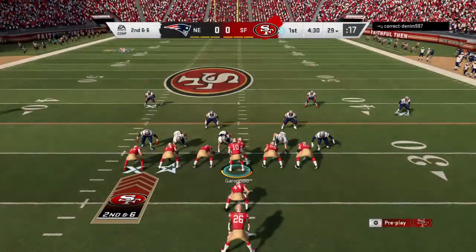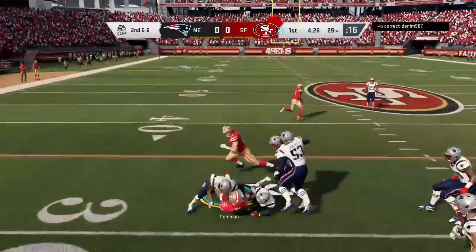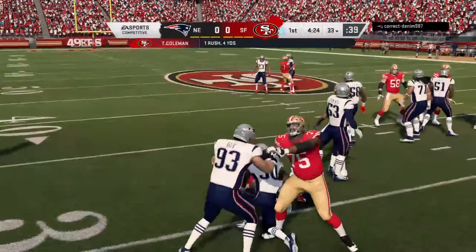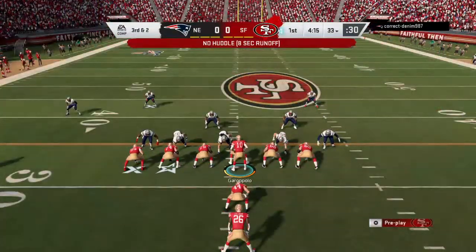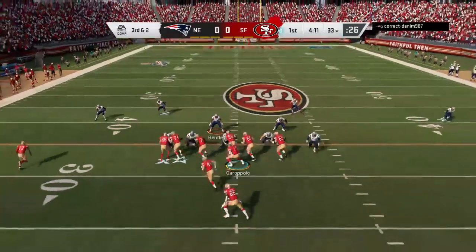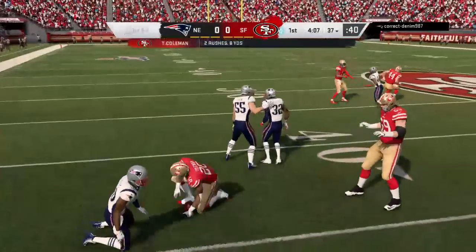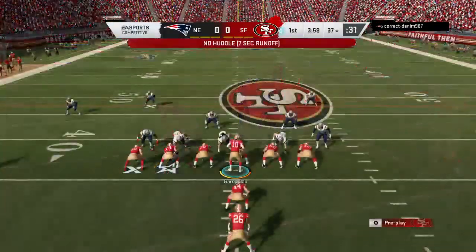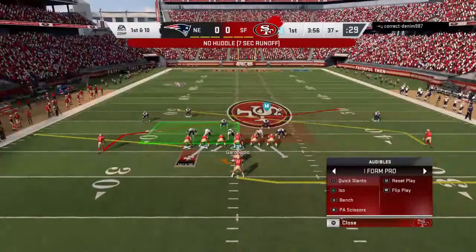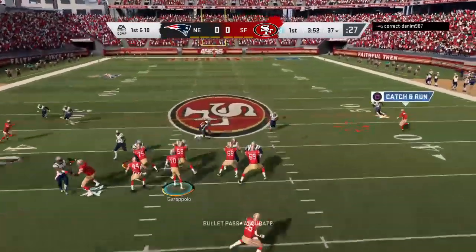2nd and 6, just inside the 30. They'll run for the first time with Tevin Coleman. And able to stay on his feet past the 30 to about the 33-yard line. Give him 4 on the carry, and it'll make this a 3rd and about 2. They'll try and run for it here. It's Coleman. And he will have a first down as they get him to the ground at the 37. They have the first down with that gain of 4 yards.